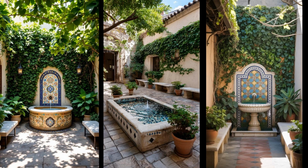Imagine a tiled fountain bubbling gently against an ivy-covered wall. The soothing sound masks city noise, offering a peaceful hideaway. Even in a compact space, the combination of greenery and water creates a calming effect. Want low maintenance? Select hardy ivy and a recirculating pump to keep things simple.